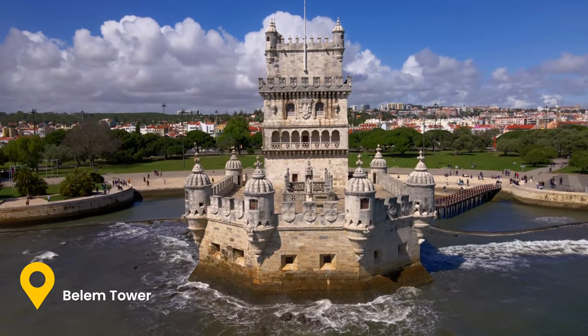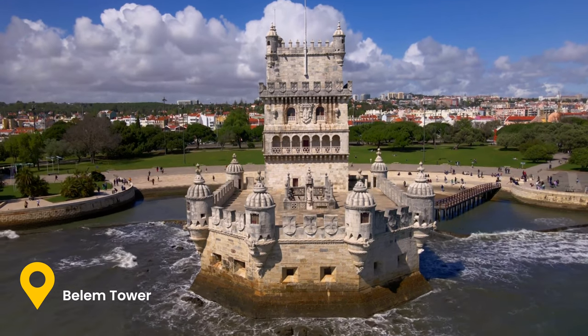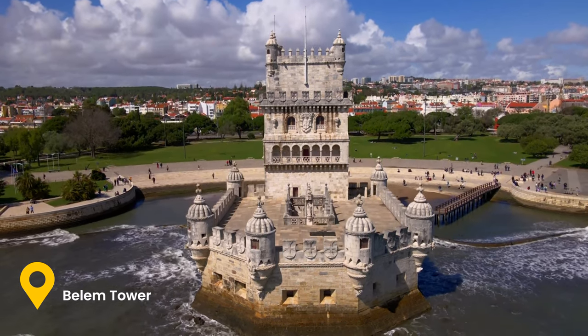And Belém Tower, an imposing medieval defensive tower on the northern bank of the River Tagus and a UNESCO World Heritage Site.